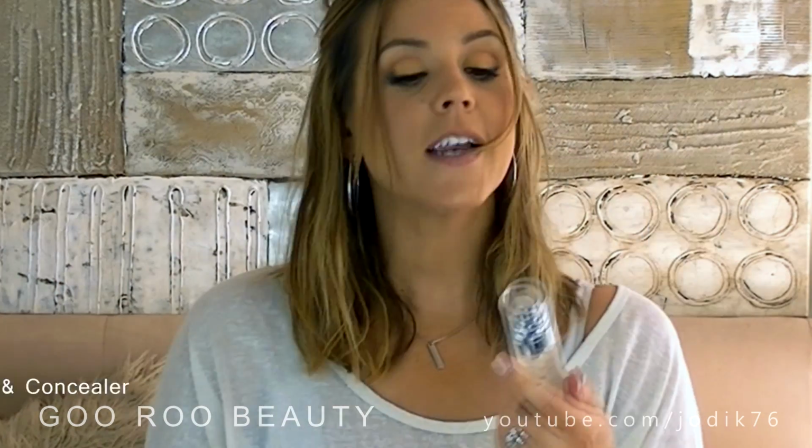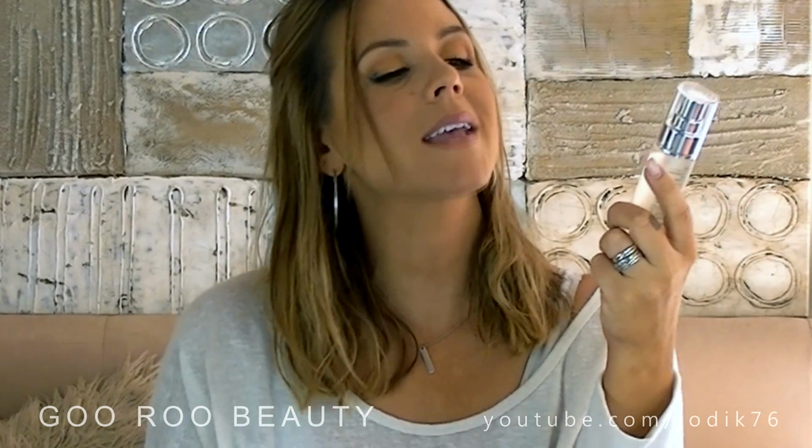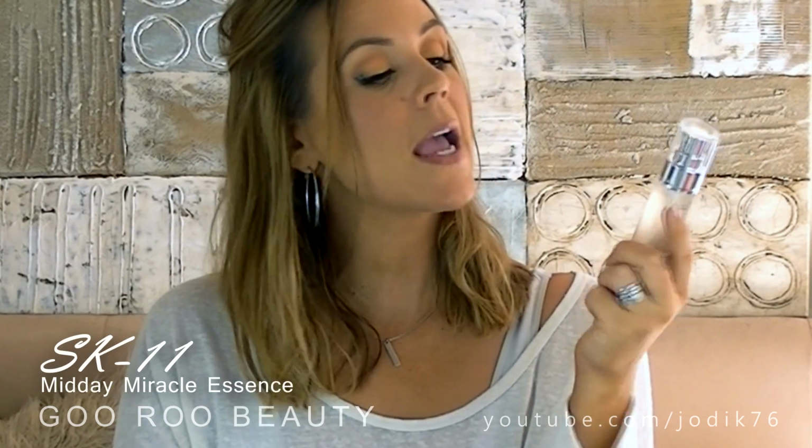So we'll see. I did also pick up a brand new product from SK-II. This is their Midday Miracle Essence. This one does also contain SK-II's famous Pitera, which is like a byproduct, I think, from sake making. Pitera is meant to be very youth inducing and is what people really love in the Facial Treatment Essence. It's meant to give you a real lit from within type glow.